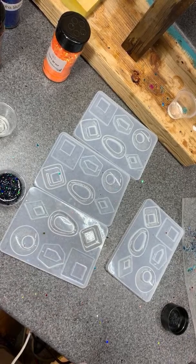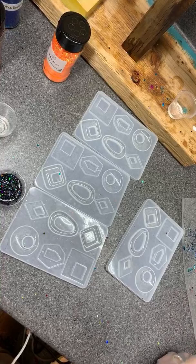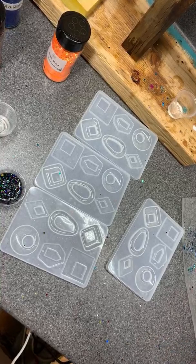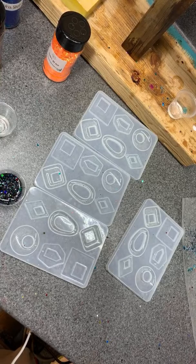But okay, so I've got a fair amount. I'm really sorry that this is shaken. I'm having to use my tripod that I normally have up on the counter fully extended because my small tripod was just going to be too in the way.